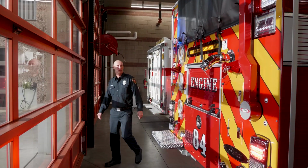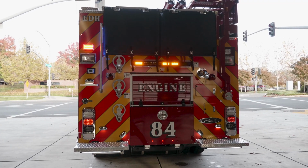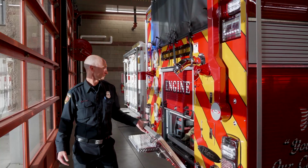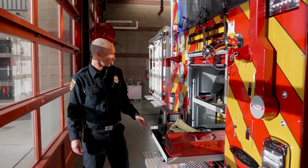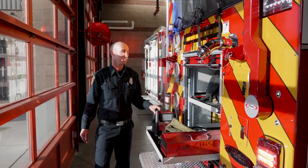All right, now we're walking around to the back of the fire engine. As you can see, it's got lots of lights to make it nice and bright and visible to everyone. We've got some compartments down here. We carry a toolbox with some tools to help on the scene. We've got a bright LED scene lamp.